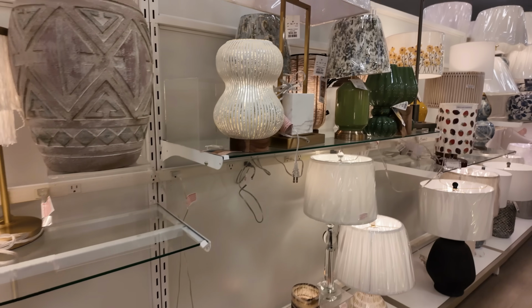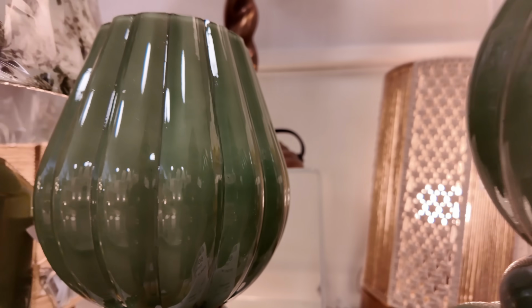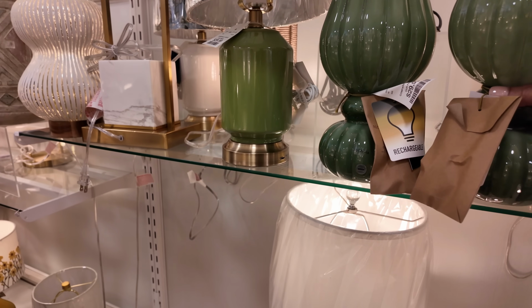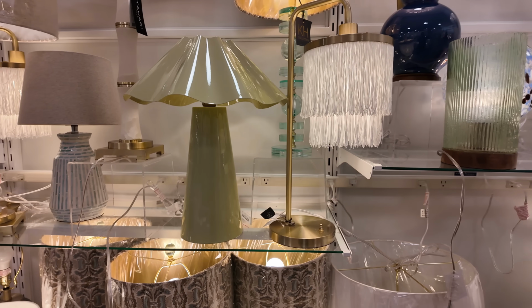Now, these really stuck out to me because it kind of gives Soho home vibes, but obviously at a fraction of the price. Anything with this fluted or reeded look is going to be very popular, along with any scalloping or waviness like what we see in this lamp. I'm pretty sure this lamp even went viral over on TikTok.